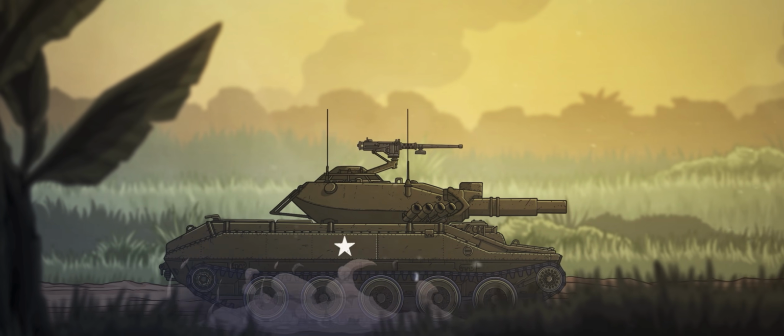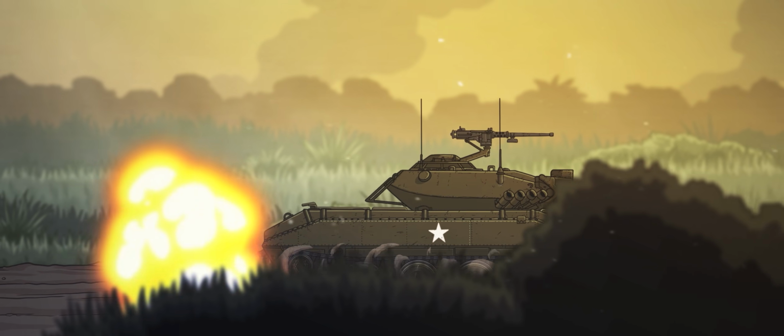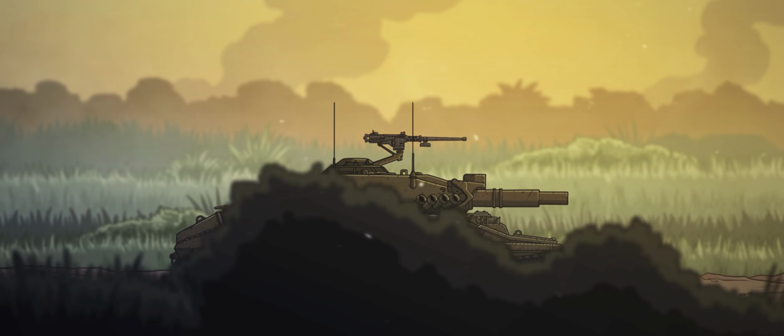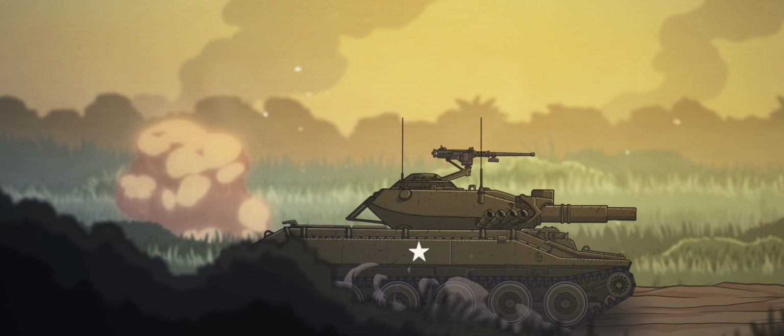The Sheridan saw combat in Vietnam and the invasion of Panama, but only used its Shillelagh missiles in combat during Desert Storm, 6 years before they were withdrawn from service with no replacement.